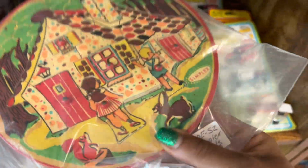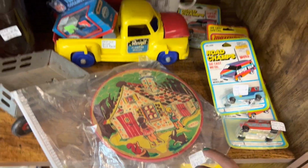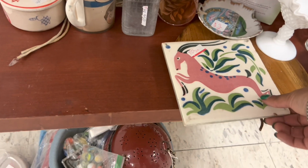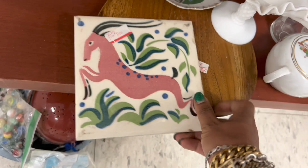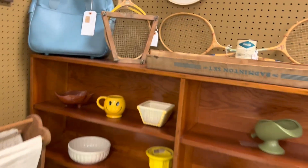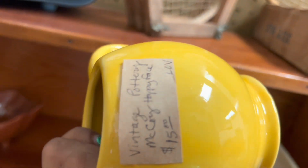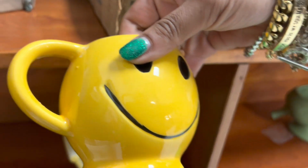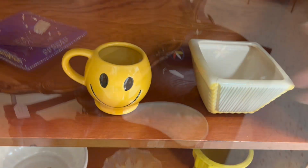I'm not sure how well that would sell, though. The price is definitely right. That's kind of an interesting tile. Huh. What's going on with this mug here? It looks like McCoy. Yep. $15. That's about what I'd get for that after fees, unfortunately.